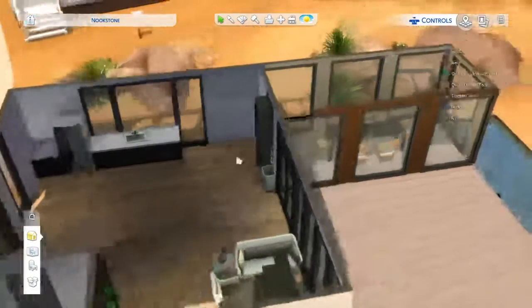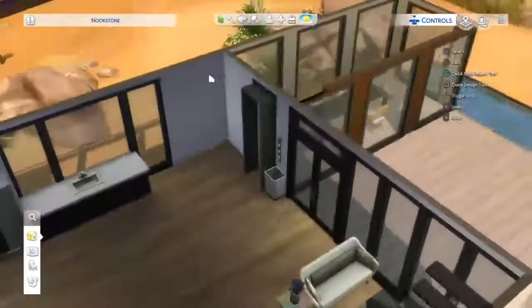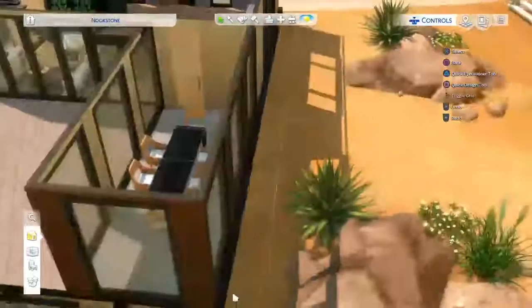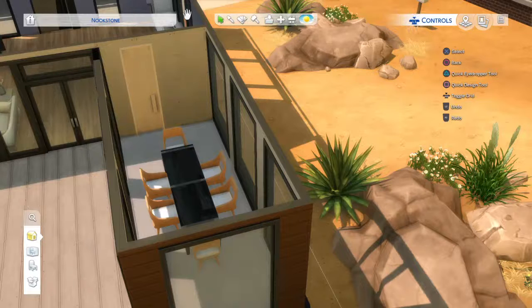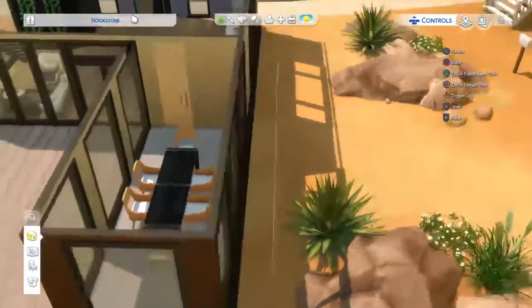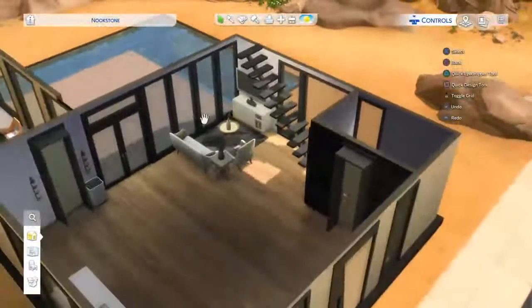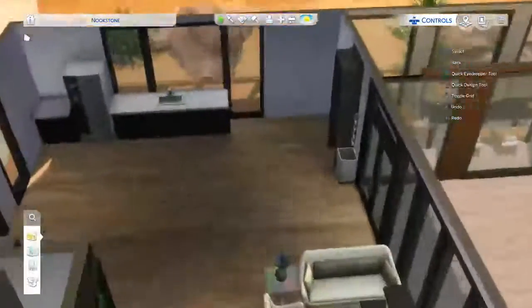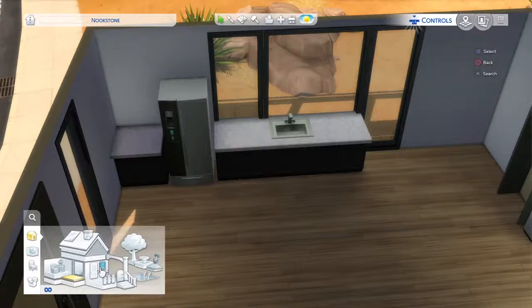I could have even had this as an office, but I never have dining rooms in any of my builds. I don't think one of them has a dining room, and I build quite a lot. I just don't think I really cared or made room for a dining room. But that is really nice. Kitchen's gonna be hopefully just as nice.